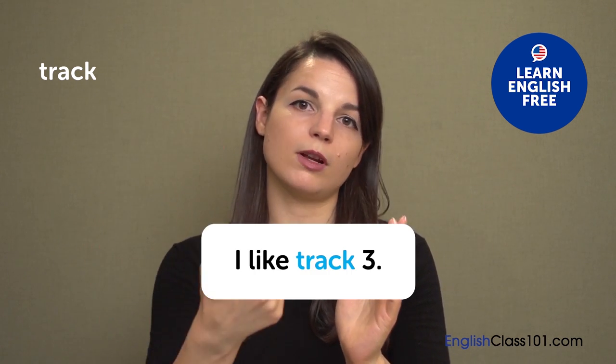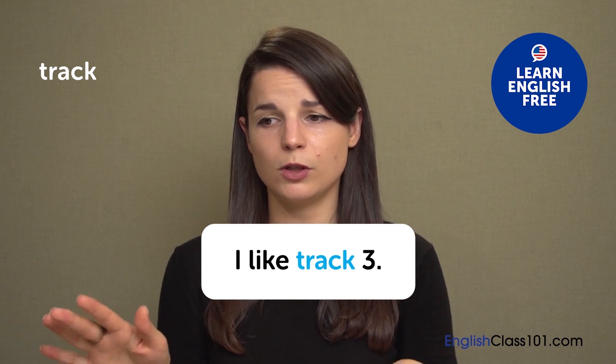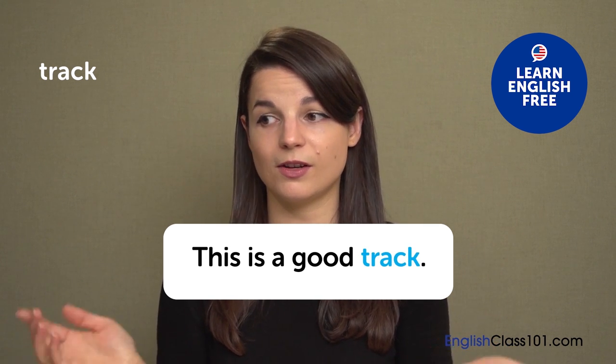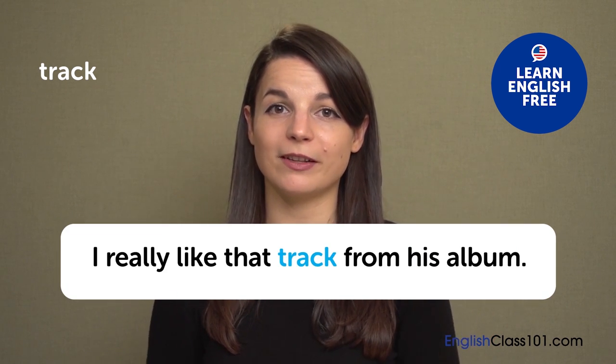Track. The next expression is track. So we can use song, yes. But for example, when you look at an album, like on iTunes or maybe like a CD, each song is assigned a number. That's the track number. So we can say, I like track number 3 or track 3. We use track to talk about a song. So you can say, this is a good song, or this is a good track. Both are okay to use. Song and track are both fine. So in a sentence, I really like that track from his album.